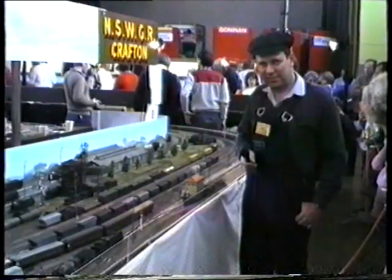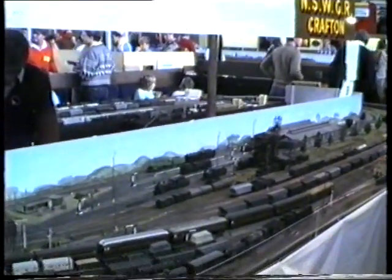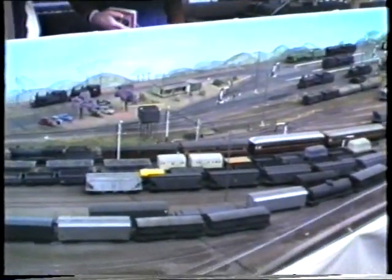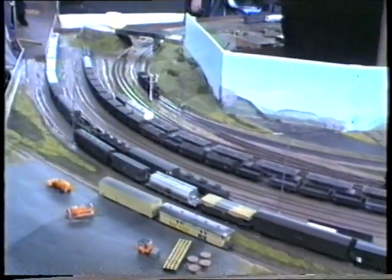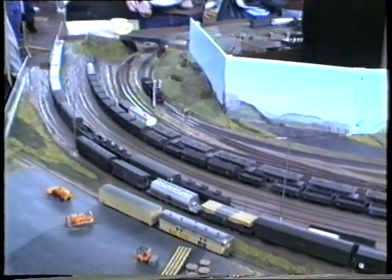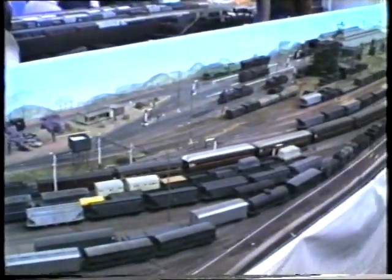Thanks. This layout is named Crafton. The baseboards are made out of 2x1 pine dressed material, and the top is made out of 5/8 chipboard. It's made in 6'6" lengths, and the width is 3'6" wide. It stands on 2x1 legs. The layout actually is based on the Grafton station, using the track plan, but it is a mirror image.